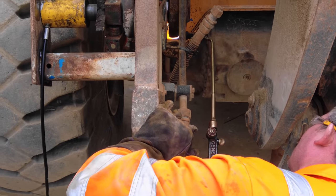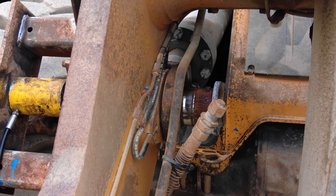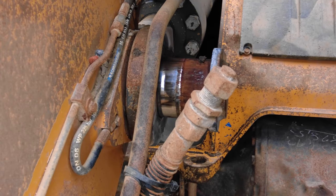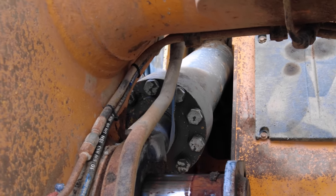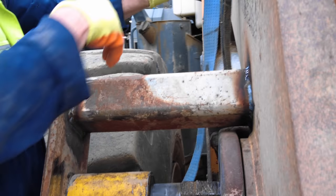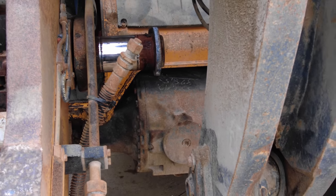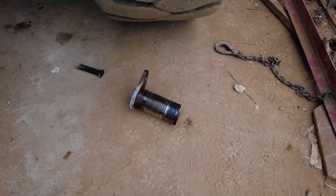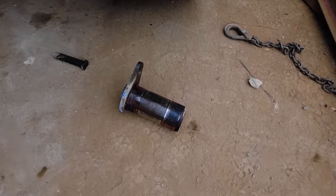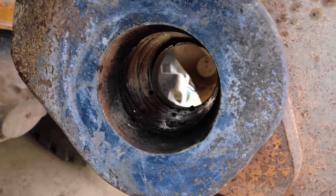Back on the heat, trying to get the area as hot as possible. And slowly, slowly, we push out the pin bit by bit. We're just putting a ratchet strap around the ram to ensure that when the pin does come out, the ram stays in place. Here it goes. Bang! There it is. Look how rusty that is. Having a look in here, you can see that it was taking grease.